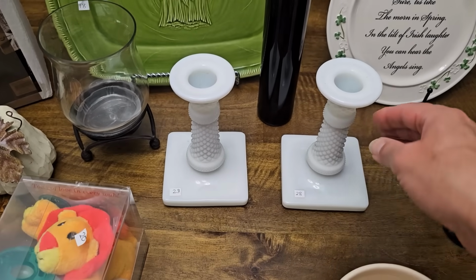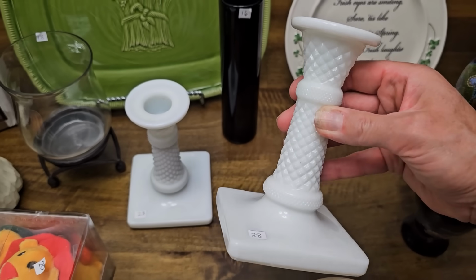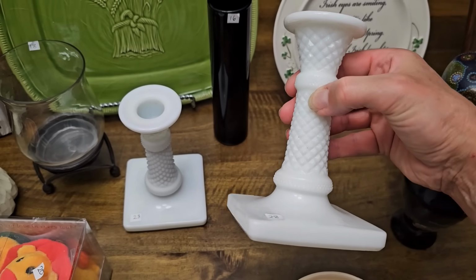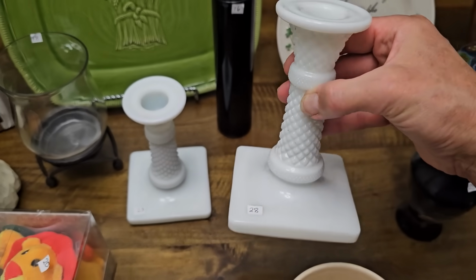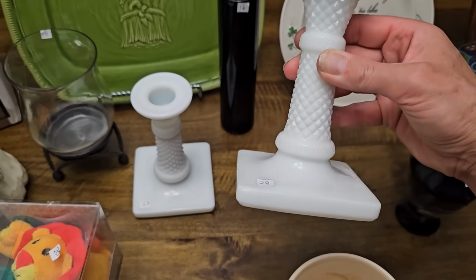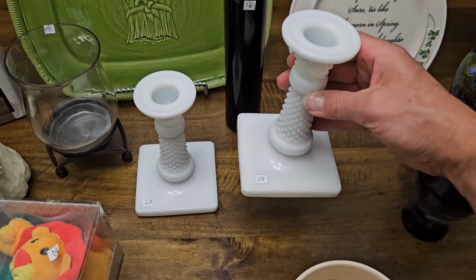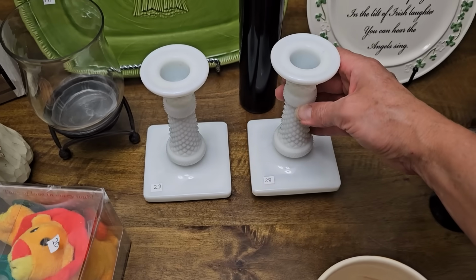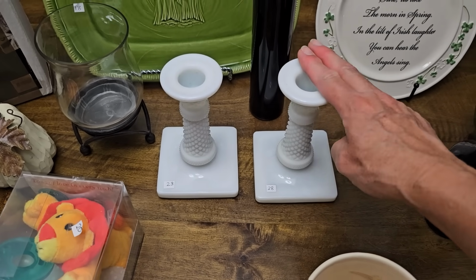These candle holders were an excellent find. They are vintage English milk glass. It's not hobnail, it's a lovely crisscross pattern, beautifully made. They're quite weighty, they're not marked. I'm not exactly sure how old they are, but I would guess early part of the 1900s. I am asking $28 a piece on those.